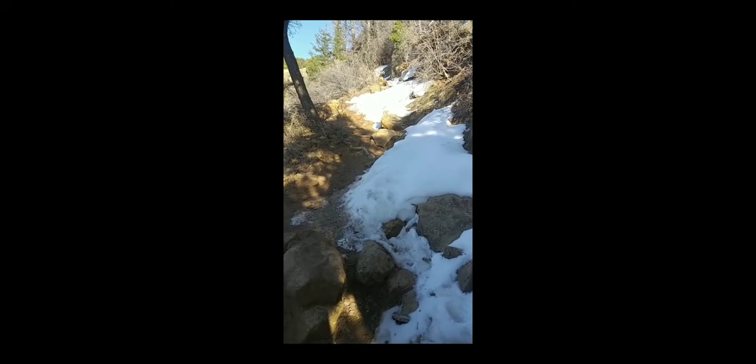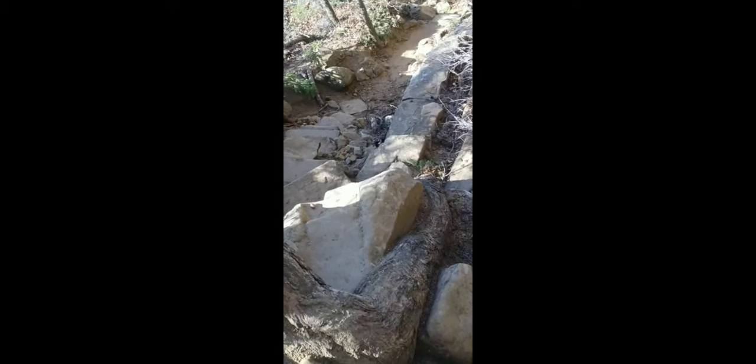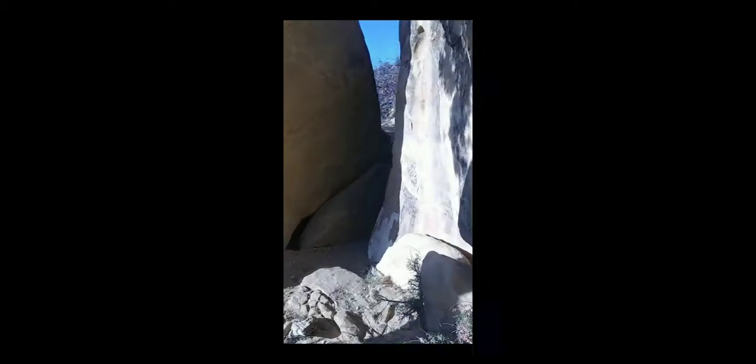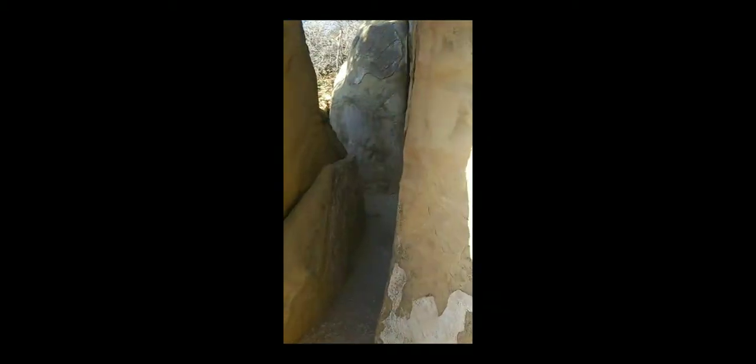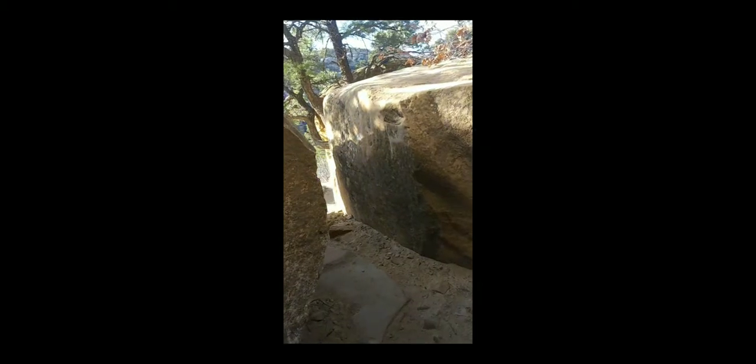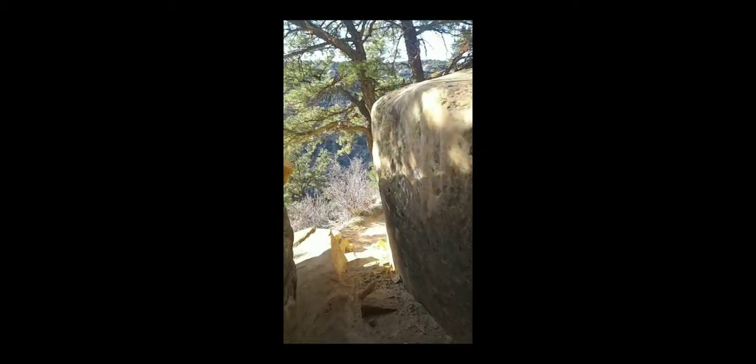Uh-oh, snow ahead. Tricky. You know it's steep when steps have been cut out of rocks for you. What nice people. This is a cool turn. Look at that. Wild.